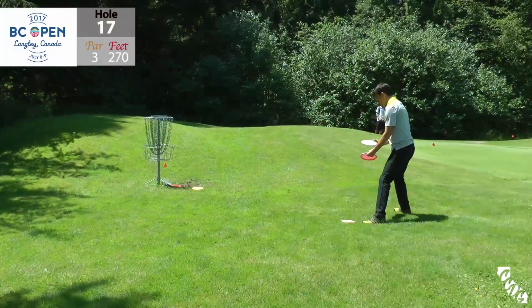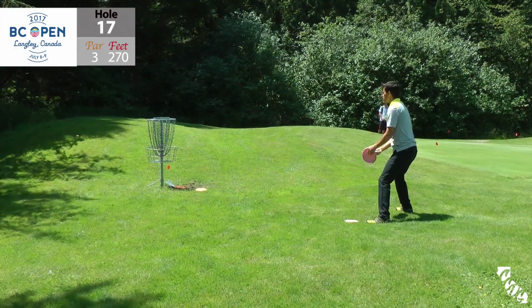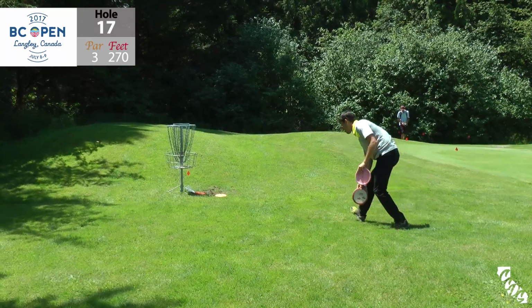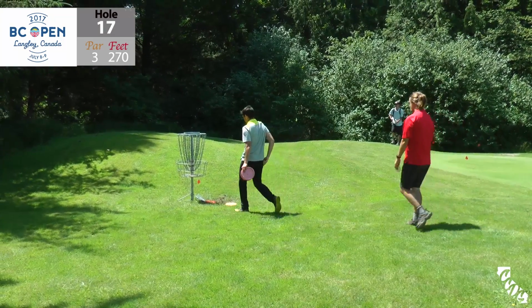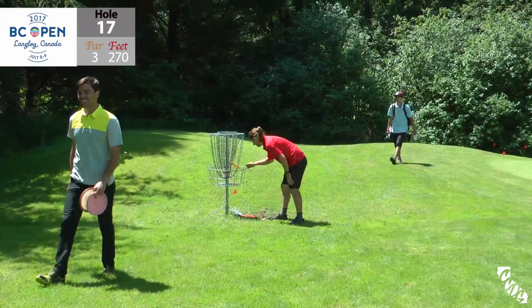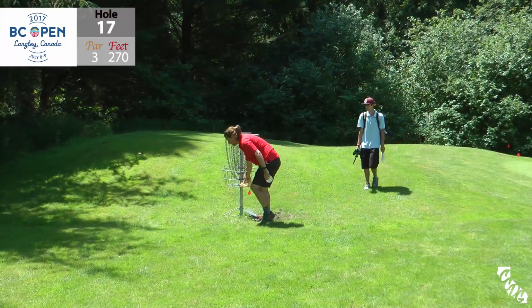Ooh. But yeah, Scott, and if Dustin can put this home, they're 3 down on the last 2 holes. That's a nice way to finish the round strong. That's Oregon getting 6 strokes on Canada in 2 holes. That's true. If you're counting, teams at home.